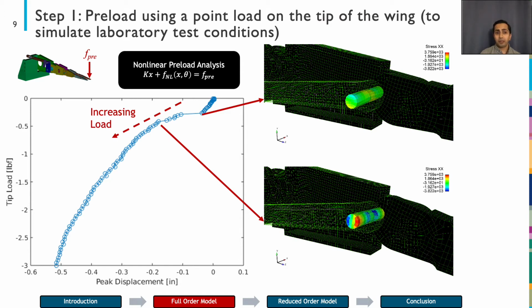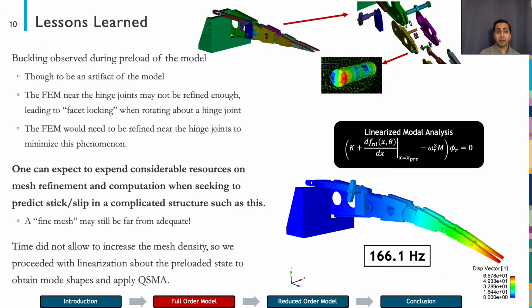If we look prior to that jump, we have a stress state on this single link with minimal stress. However, after that jump, we have considerable stress built up on this linkage and potentially other linkages as well. This buckling behavior of the linkage is thought to be an artifact of the model.